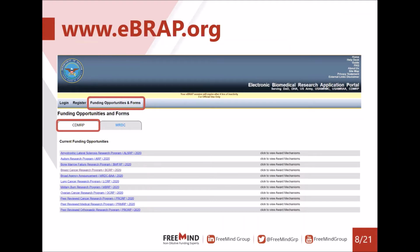When you go into EBRAP, you just click Funding Opportunities and Forms. You can see the CDMRP tab, and you can see links to all of the programs that I will discuss here today. Just a heads up, I will not talk about each one of those, so that we're not spending 2 hours here. But I wanted you to know that you can see everything through this link. They are very clear. You'll find a synopsis, a short summary of the highlights of the mechanism, and a longer solicitation that I definitely recommend reading before submitting. Everything is very straightforward. So just make sure that you access the most relevant program for you.